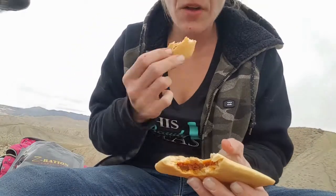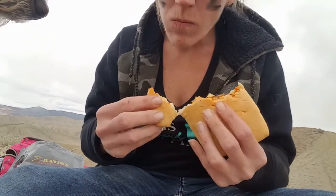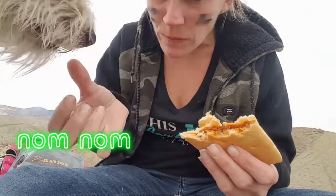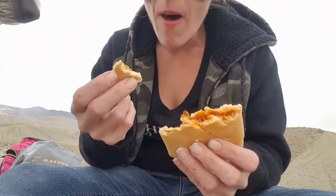Mmm. Well, not bad. My piece of meal is a little chewy. Mmm. Yeah. It almost tastes like beef jerky. The inside of sauce. Mmm. Beef. So soft. It's really raining.